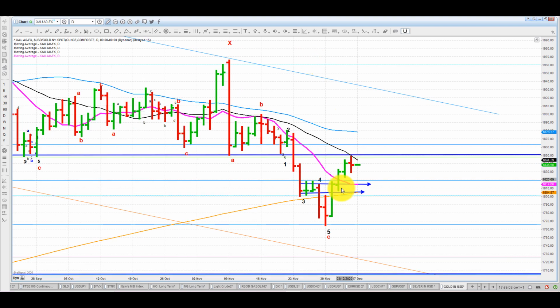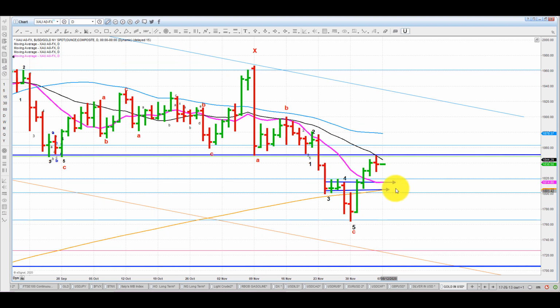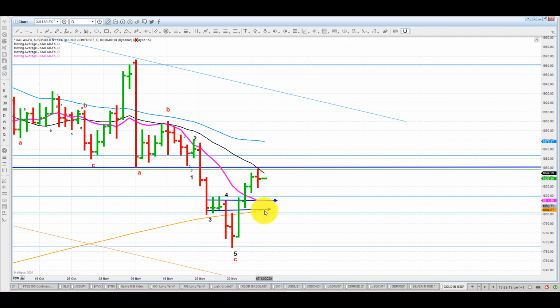I'm going to show you here the very last session. It wobbled a bit here. It's possible that the first surge is over. That means that, in my opinion, we are probably going to attempt, on the daily, to recheck support of the 200 like that. That's the 200 daily moving average right here, and that comes to 1810, 1805, roughly this zone.